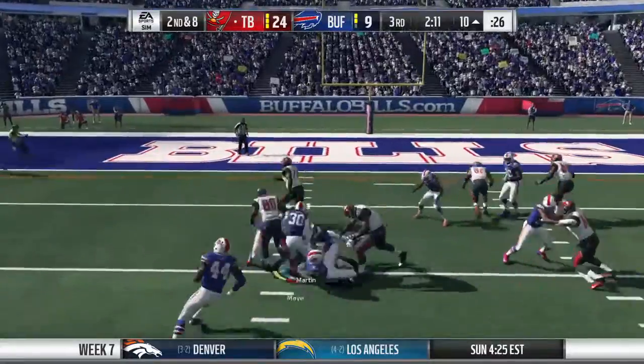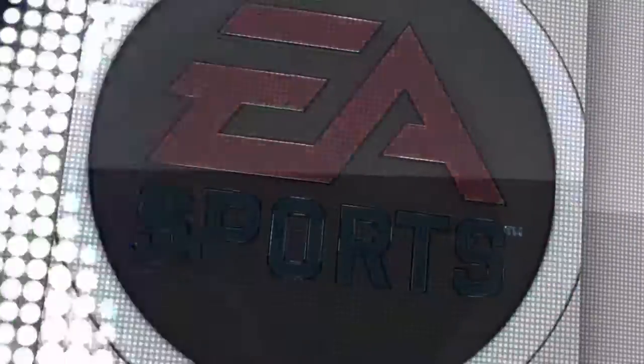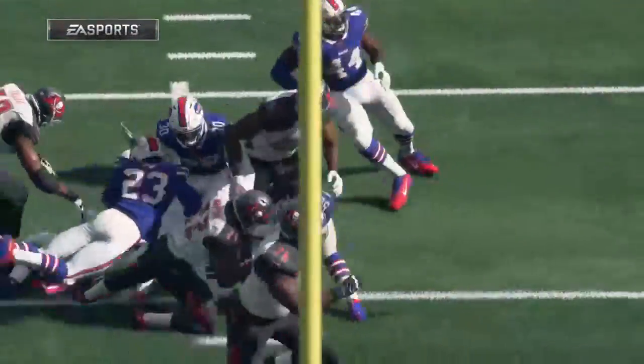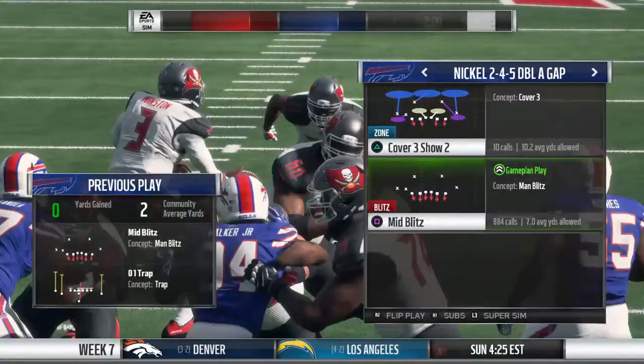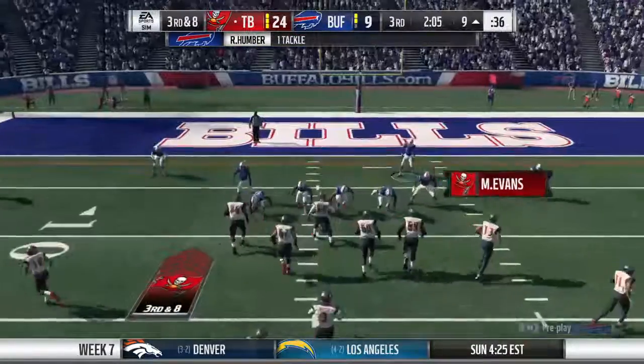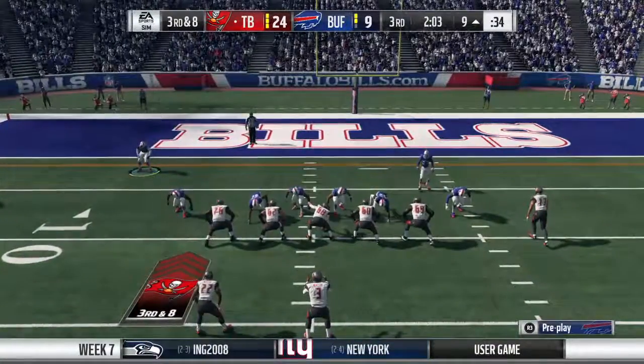And off comes to Martin. Officially no gain on the play, and they're left with a 3rd and 8. They were stopped on that play. We've had plenty of carries all afternoon. Every now and then the defense is going to win one, but I don't think they'll shy away from handing it to them the rest of the game.